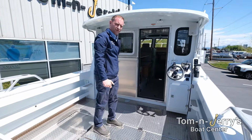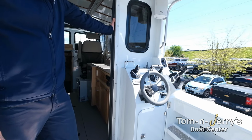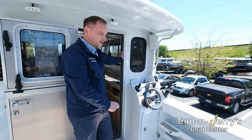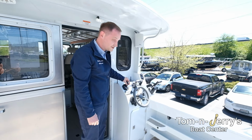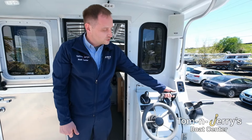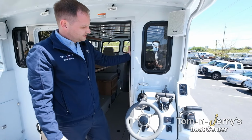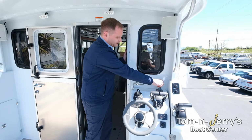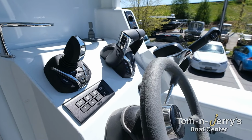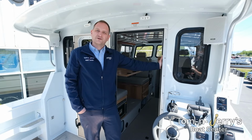All right, moving forward. We've got this rear steering station here. And this has everything, all the controls that the front steering station has. So you'll notice the joystick control and then the autopilot underneath it. Also the twin binnacle for the main engine control, and then you've got a kicker control back here as well. Oh, and then the bow thruster. Can't forget about the bow thruster up top. So you really have everything you need to control the boat and dock it from this station back here. Also to fish and use all those options that you got back here.